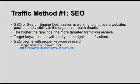SEO really begins with proper keyword research. And to do your keyword research, I recommend the Google AdWords Keyword Tool. You can get to it from adwords.google.com/o/keywordtool, and you can also just do a Google search for Google AdWords Keyword Tool. Then there's the SEO Book Keyword Tool. SEO Book is a really good website to get a lot of good SEO intel, it lays out the basics of SEO, and it's been around a long time. Aaron Wall, the guy who created it, is an outstanding authority on SEO, and he keeps you up to date on the latest changes. And you can just type in SEO Book Keyword Tool.